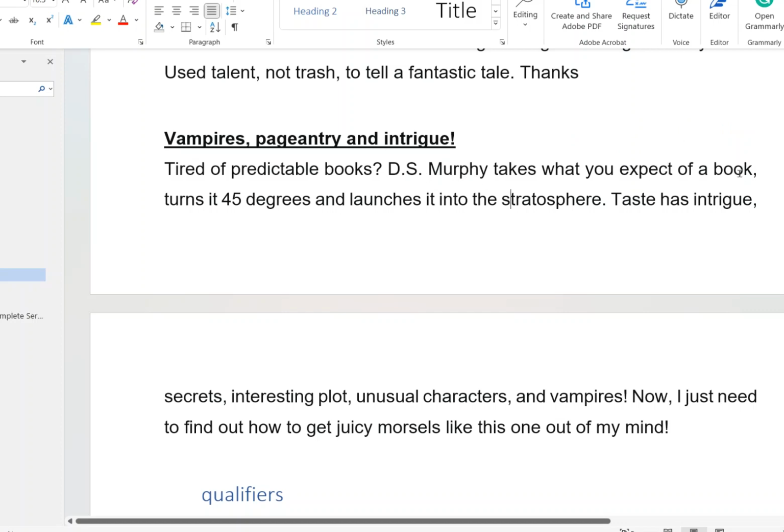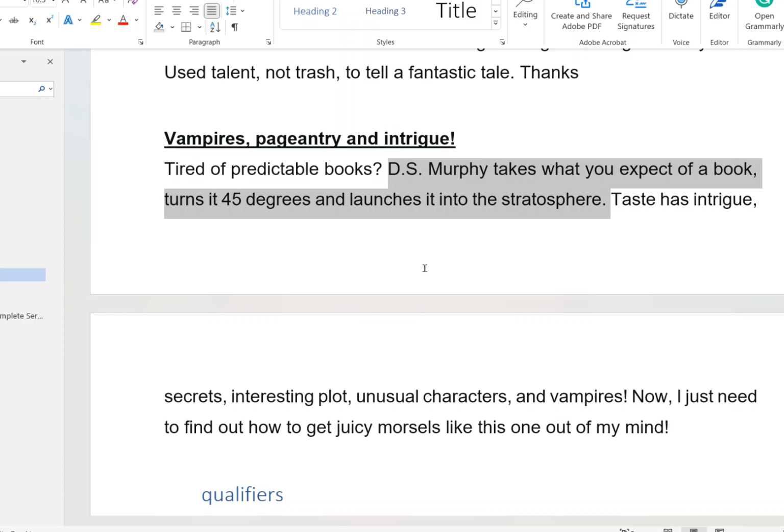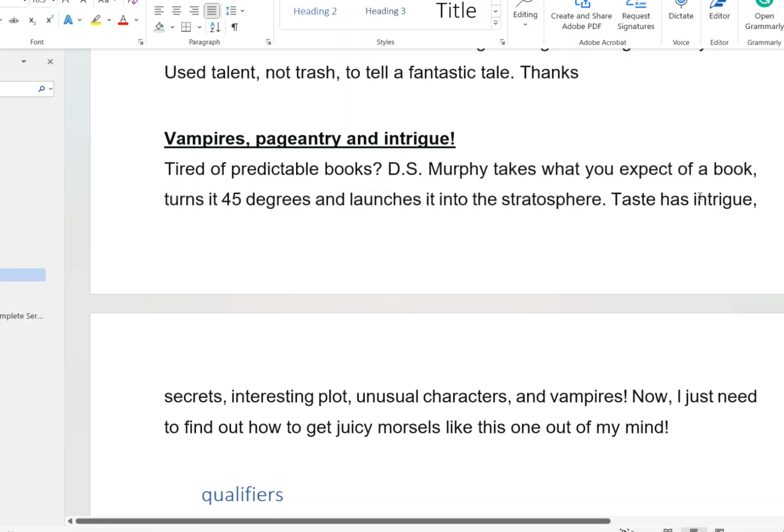But anyway, takes what you expect of a book, turns it 45 degrees, launches it into the stratosphere. That's cool. Basically, this is not what you would expect, or this is different than you would expect. That's what a lot of readers are looking for, something new and different while also hitting all of the genre tropes. And there are some specific keywords: intrigue, secrets, interesting plot, unusual characters, and vampires. So that's not terrible. It hits some of the main keywords, and mostly I want a couple of reviews, or one review at least, to do all of these different things.